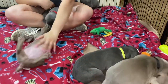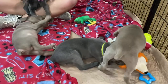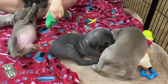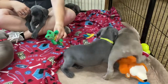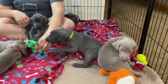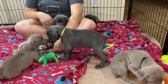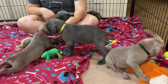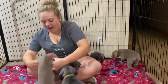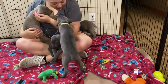This is our beautiful puppies. This is our silver and blue Weimaraner litter, and they are just so adorable. If you are interested in a puppy from this litter, you can reach me at 812-709-1839 or Rob at 812-709-1840. And my name's Terry Young with White River Kennels, and this is Brittany. She's helping me tonight. And this is our gorgeous little puppies.